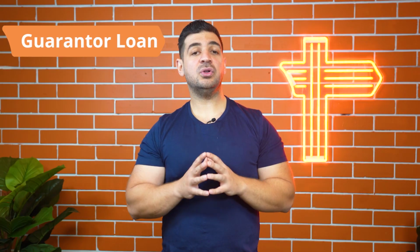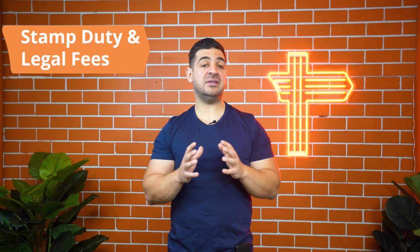The first option is the guarantor loan. A guarantor loan requires a family member to vouch for you by providing equity in a property asset they already own. They will guarantee the equity for the equivalent of the 20% deposit. Just keep in mind that with this option, you'll need to have a borrowing capacity that equals the full purchase price of the property. Guarantor loans also enable you to borrow the associated costs with purchase, such as stamp duty and legal fees, if applicable.